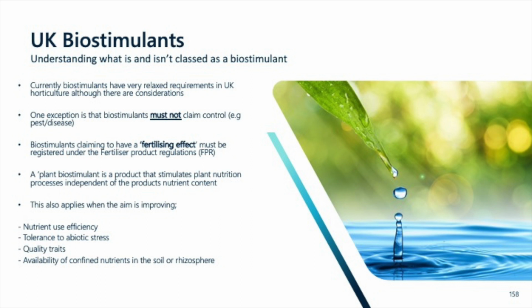So a plant biostimulant, by definition here, is a product that stimulates plant nutrition independent of its nutrient content. And what's key here, these last four factors, is the nutrient use efficiency, tolerance to abiotic stress, quality traits, and availability of confined nutrients in the soil or rhizosphere. And why is that important?